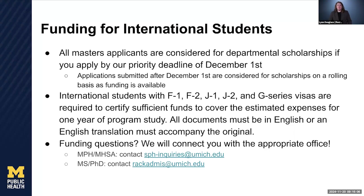Something I do want to note is that funding is very unique to each individual student. So if you have any questions, don't hesitate to reach out to program coordinators or contact our team for clarification.